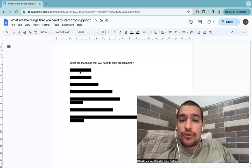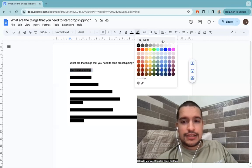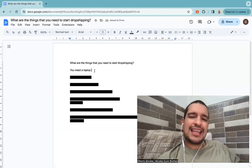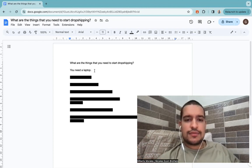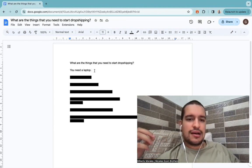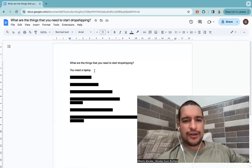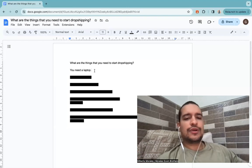So, what are the things that you will need? You need a laptop. That's the first thing. Why? Because you want to create a website, and I think having a laptop is easier. It's more efficient when it comes down to doing your dropshipping business, replying to your clients, installing applications, and doing all of those things like product research. I think it's more effective to do everything on a laptop.